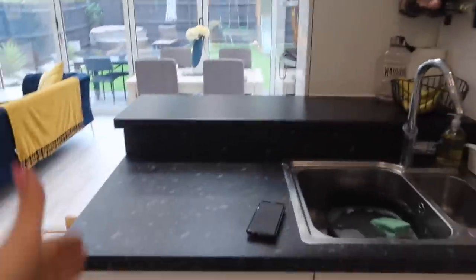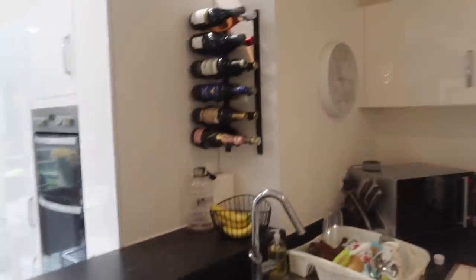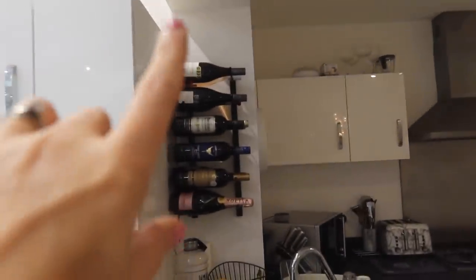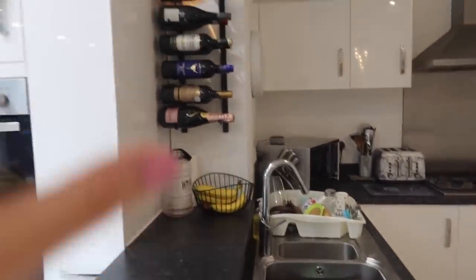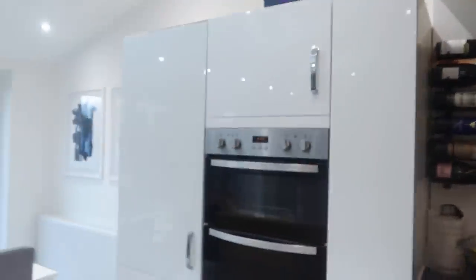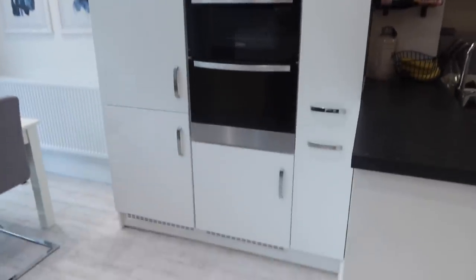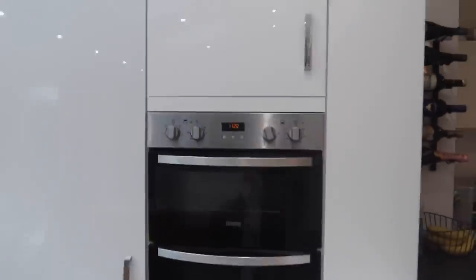So this bit was created here because that's where the wall was. We've got a breakfast bar thing here, and then we decided that we personally wanted to move the appliances over here. So we got this wine rack online. Obviously there's bits and bobs around, guys, because we live here. So this isn't going to look like a perfect show home because this is a family home. This is now where the fridge and the freezer live. This is where our storage is, and this is where the oven is.